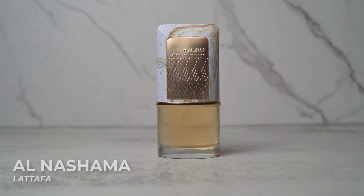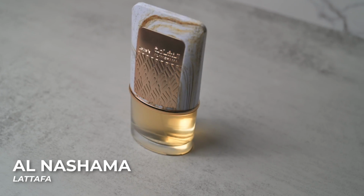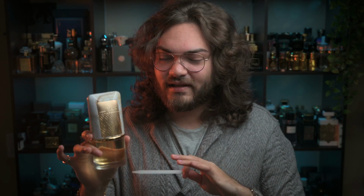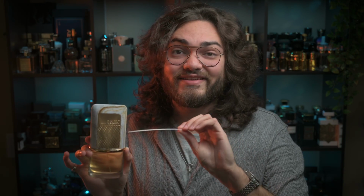So with Lattafa's Al Nashama, this is going to be a slightly more feminine twist to that Paragon DNA. This is going to have the same notes, but I believe they added patchouli, oak moss, and leather in here with a little bit of an incense twist. You still have that beautiful plum, but I feel like the plum is a little bit more citrusy and a little bit tart, and there could be almost like a pineapple or a green mango accord in here. So it smells a little bit more tropical. So if you're looking for a slightly more tropical summer version of Initio's Paragon, this is going to be your best friend. And I think if you're a woman, you can definitely pull this off and you're going to be getting compliments.